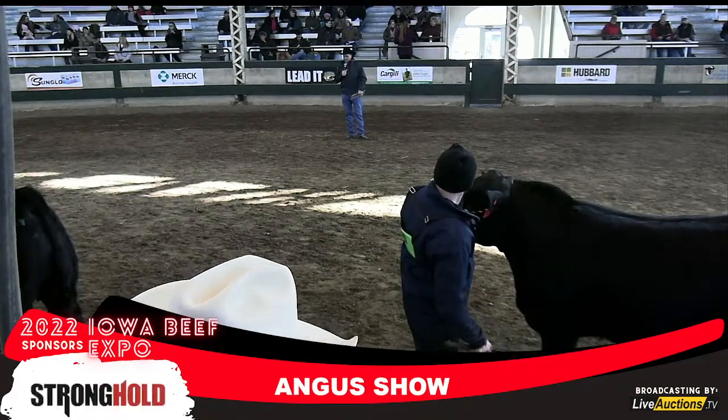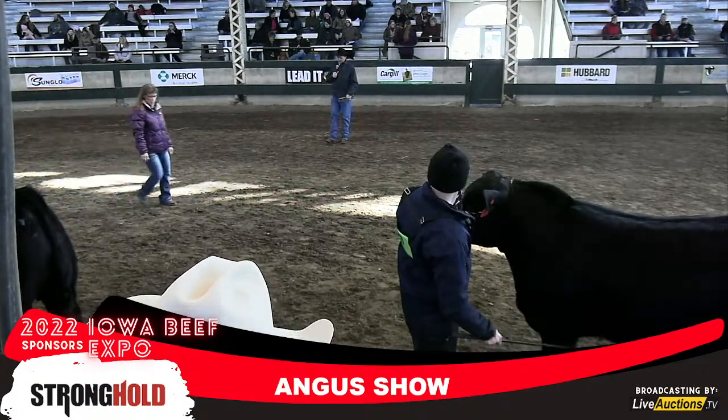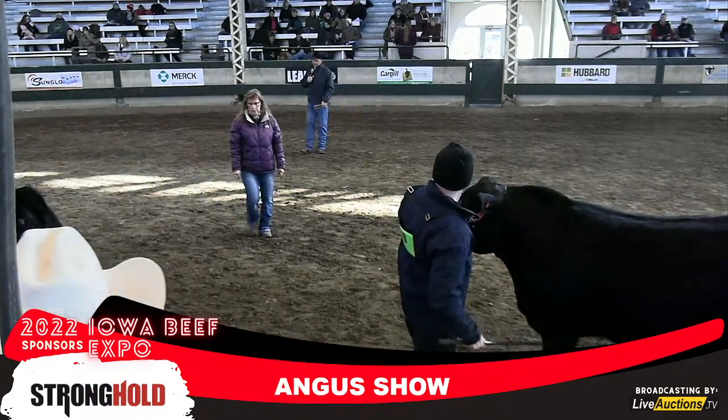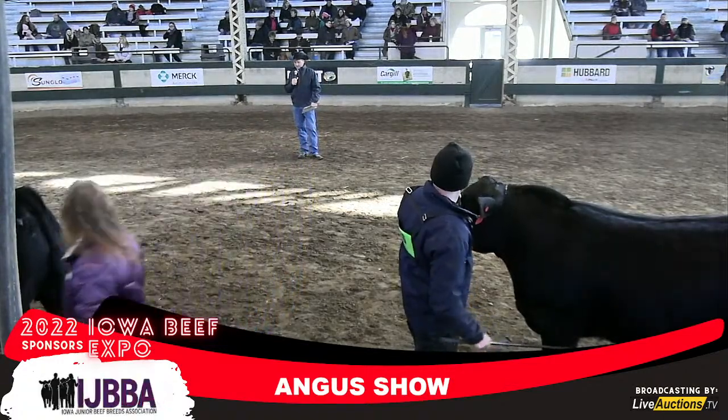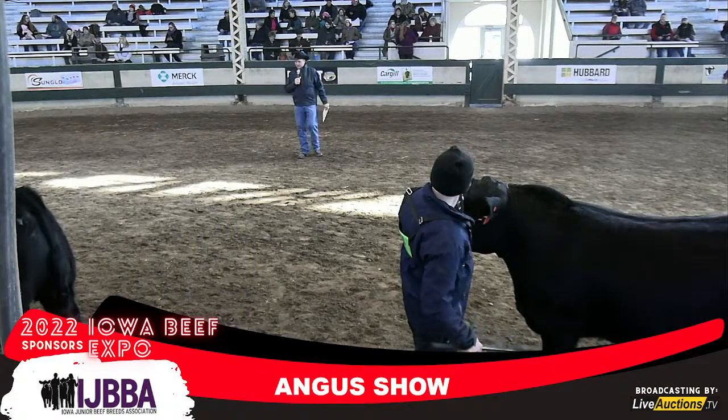The bull I guess I like the best that suits me, once again, I think he's the most complete, most balanced bull that's got some foot and some heel and some spread. When you get behind him, he looks like a bull. He's stout and he's rugged up through his front end. This will be the young man's bull that comes next in third.